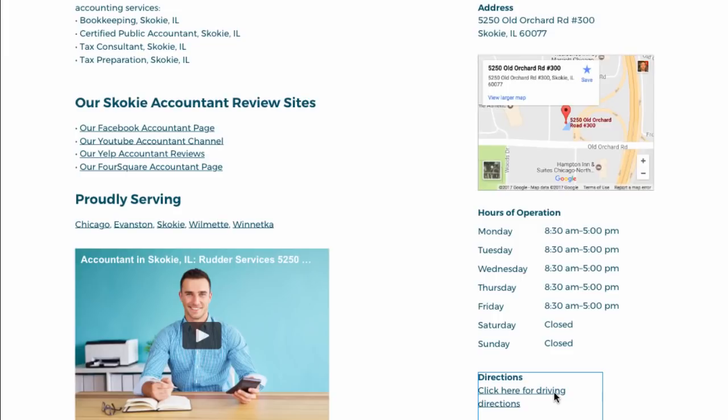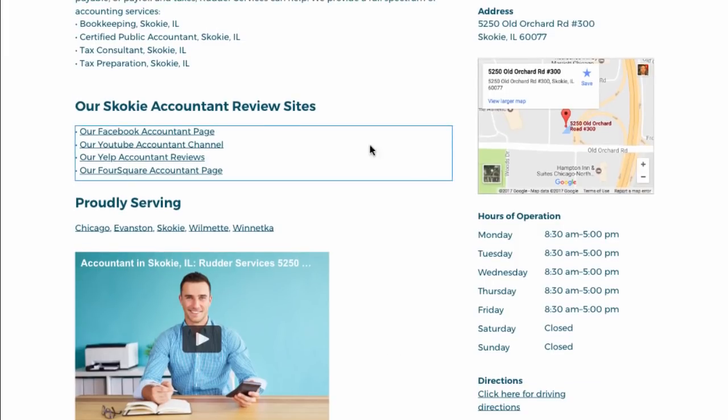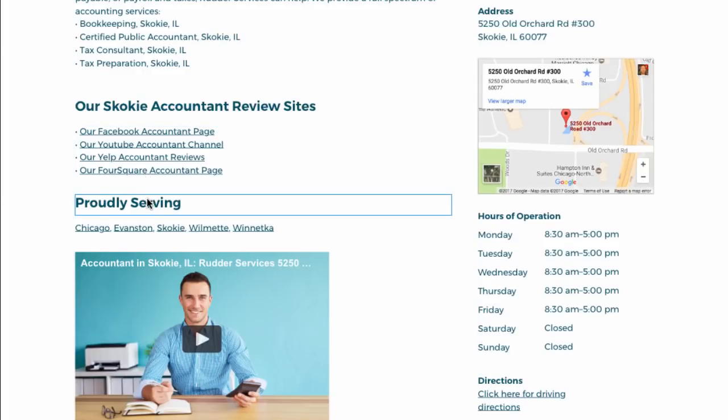Again, just another strong signal for Google to pull from. And then going back up here, what I've done is I've linked to every single one of the major citation sites or review sites. So you would link to your Facebook page, your YouTube page if you have that, Yelp, Foursquare, any of the other big ones that apply to your industry, link to those here as well. And right under that, we have "proudly serving." Again, we're tying you to a specific location.